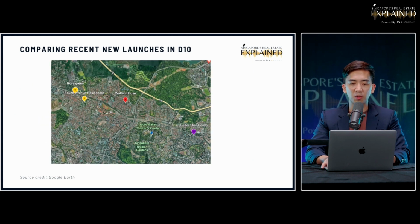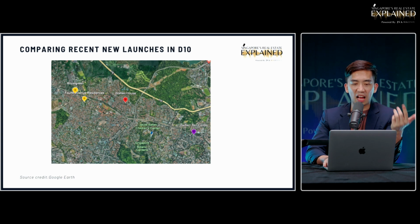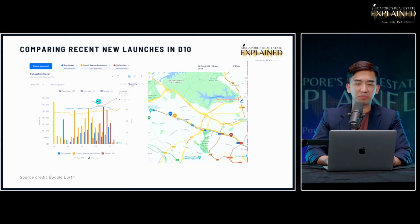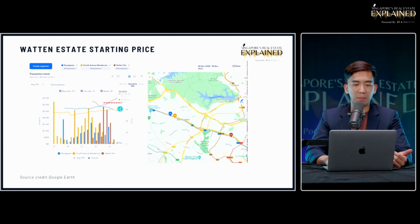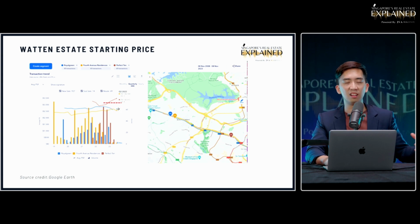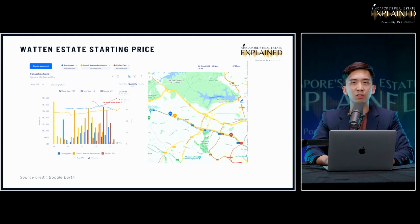Before that, now we have seen all these new launches in the market. Next up, we have to dive deeper into the pricing, whether this Watten House is priced correctly. You can see right here, Perfect 10, which is the newest launch and is almost fully sold, as we'll see later on, is now going at 3,004 to 3,500 per square feet on average. If Watten Estate were to come out at about 3,132, it would be cheaper than an older launch that was almost fully sold already at around 3,435. So they're actually pricing very competitively to hedge against that.